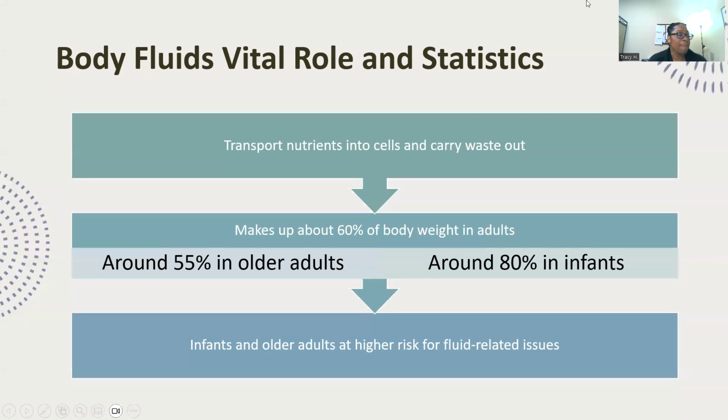So, why are body fluids so crucial? They play a vital role in transporting nutrients to our cells and carrying away waste products. Imagine them as the body's delivery system, making sure that everything reaches its destination and nothing stays where it shouldn't.